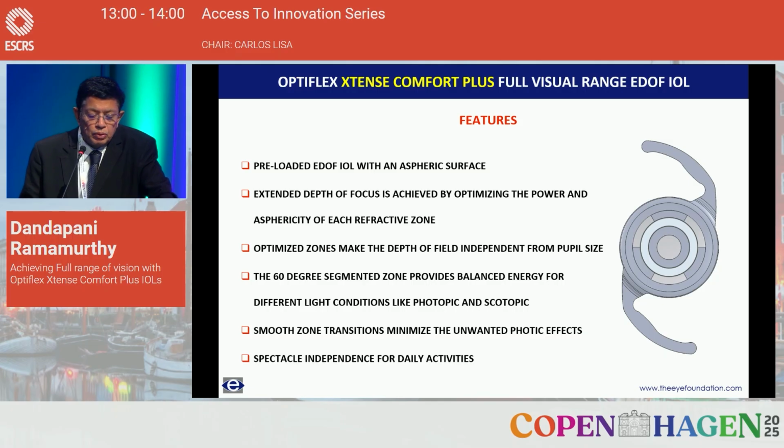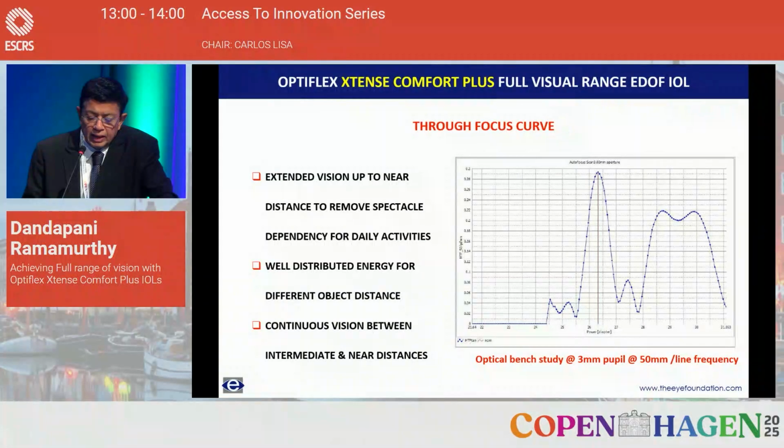It comes in a preloaded platform with an aspheric surface, and the extended depth of focus is achieved by optimizing the power and asphericity of each refractive zone. The 60-degree segmented zone is what is quite remarkable about this lens, in the sense that it has a combination of distance and near and distance and intermediate combined together, so that once implanted, even if the pupils are dilating, even in the mesopic or scotopic conditions, there is a certain element of distance and near vision, and there is no diminution of near vision even in dim light conditions, and it offers spectacle independence for all activities.